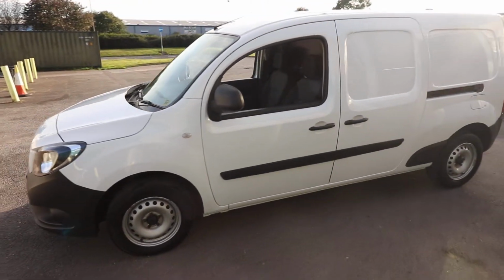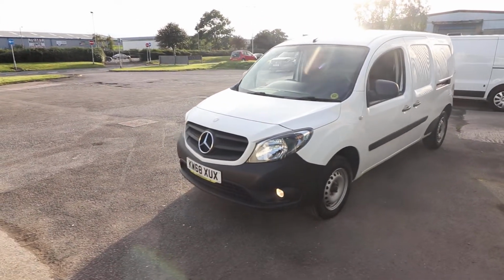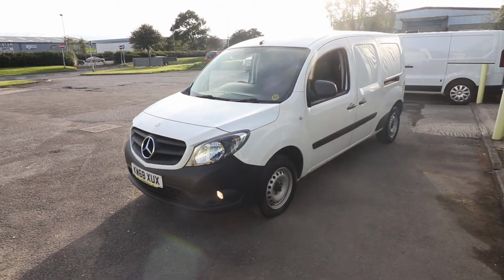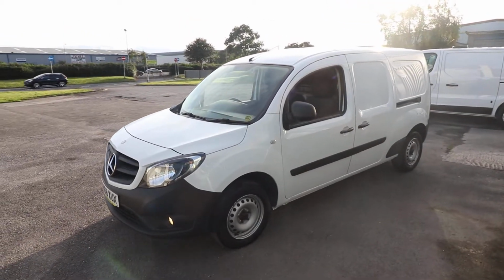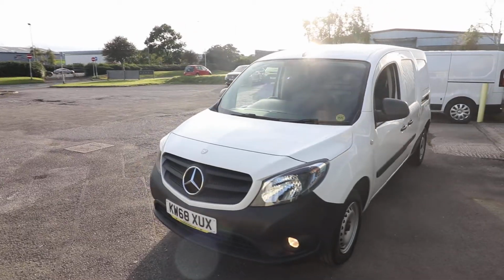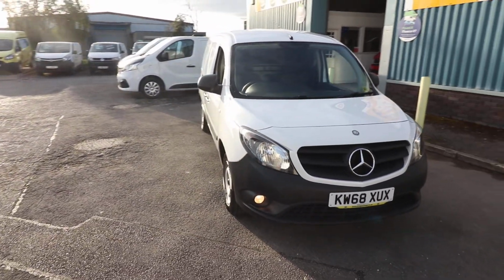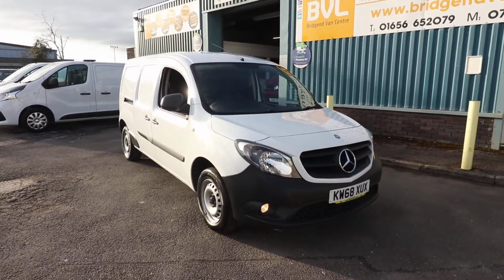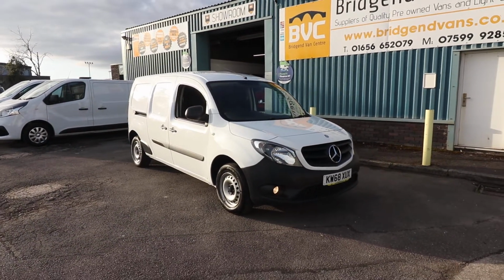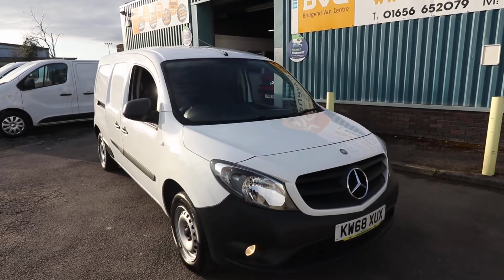So as I mentioned again at the start of the video, 1.5 CDI engine in this. So not only is it Euro 6, which means you can take this into the ultra low emission zone areas such as central London without having to pay the ultra low emission zone charge, but also these engines are fantastically fuel efficient. I was looking at the figures before doing the video. Combined MPG on this van, 60 miles per gallon. So absolutely fantastic on fuel, these engines.